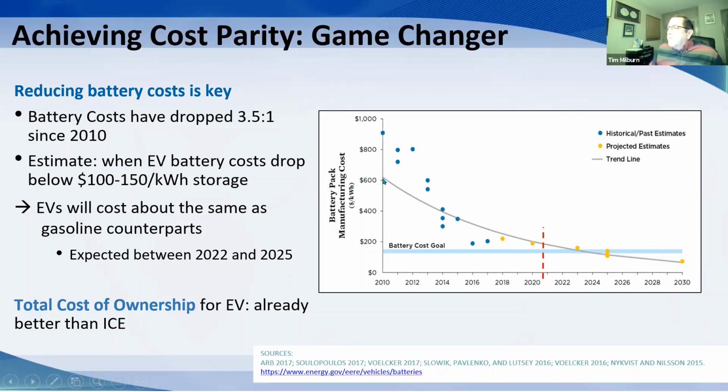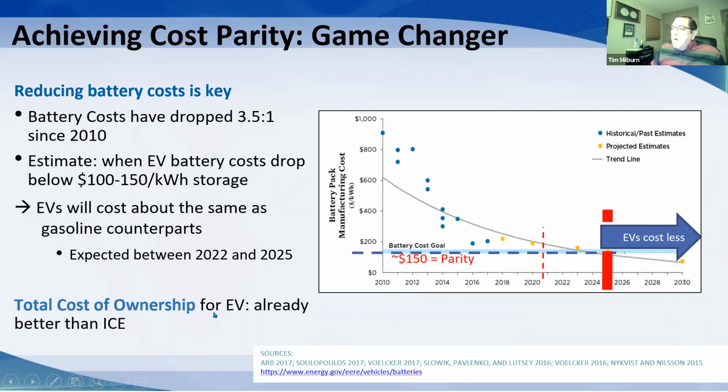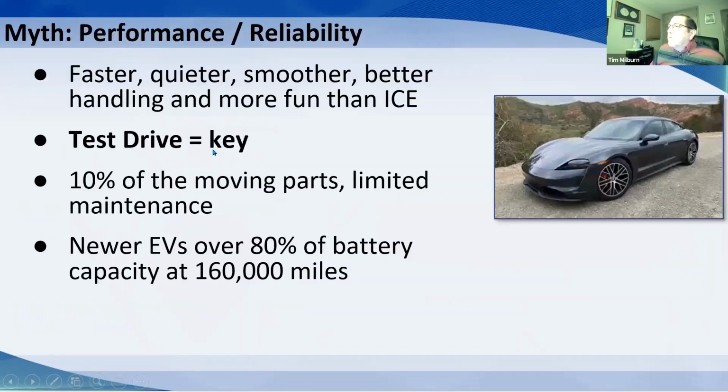Back in 2010, it was about $620 per kilowatt hour. And now we're down around $200. And the concept is, when we reach this point of cost parity of, say, $150, which they're saying could happen in the next 3, 4, 5 years, EVs will start costing less. So you can imagine what will happen if you go to the store to buy a car and the EV costs less, and it costs, you know, a quarter or a third to operate. It gets to be very attractive. And so this is the game changer when we reach cost parity.